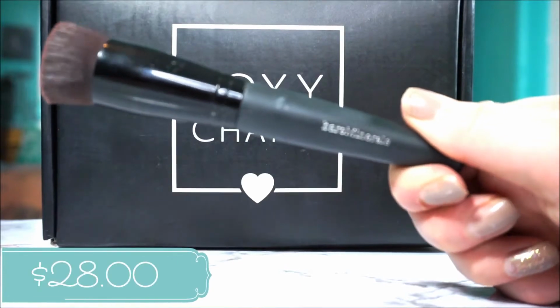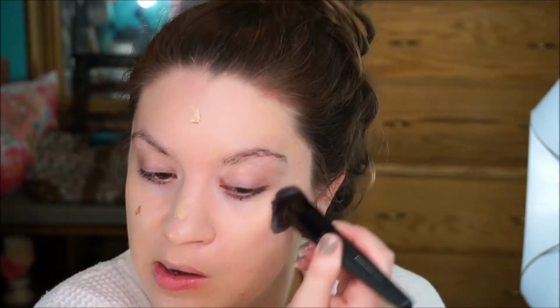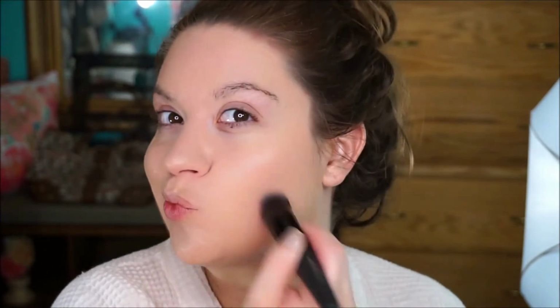So going to another product that I was actually pretty excited about. This is the Bare Minerals Foundation Brush. This actually retails for $28. Now this is a patented makeup brush that I'm pretty sure is designed to go with one of their personal foundations from Bare Minerals, because they want you to put it into this circular insert here and then apply it. But it does supposedly work with other foundations.